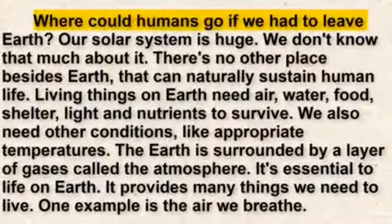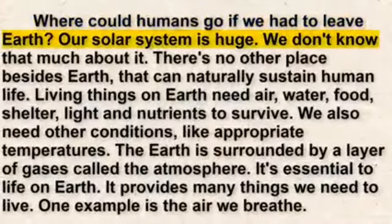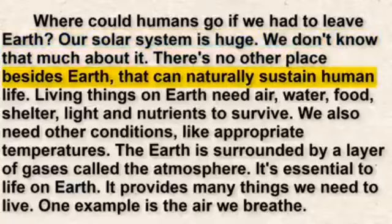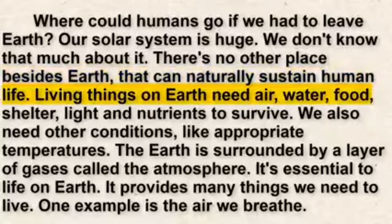Where could humans go if we had to leave Earth? Our solar system is huge. We don't know that much about it. There's no other place besides Earth that can naturally sustain human life.